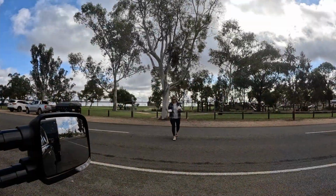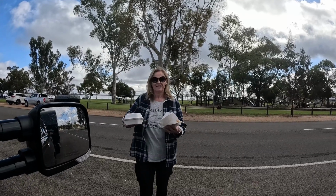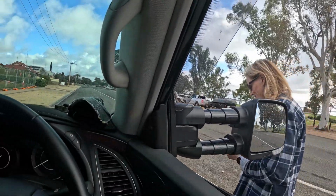Someone's been to another bakery. For you? Oh my god. For you? So we're just waiting to get into the Cobdogla caravan park a bit early, so we just went up the road and found a bakery. Well, Lisa found a bakery and I let her loose while I sat in the car with the dogs.